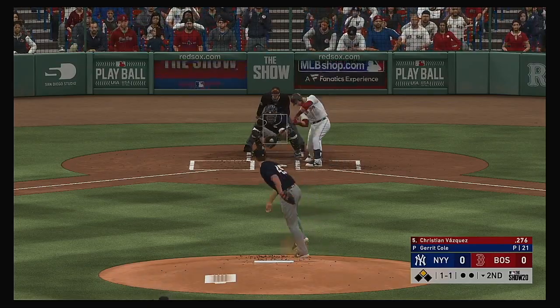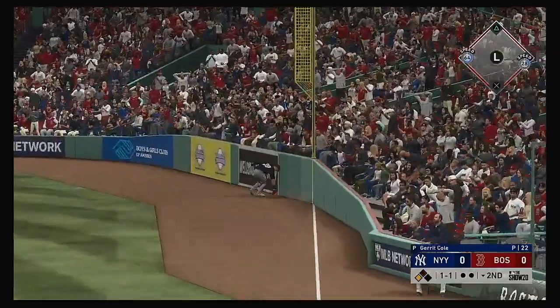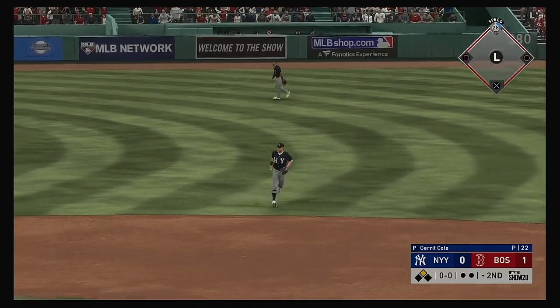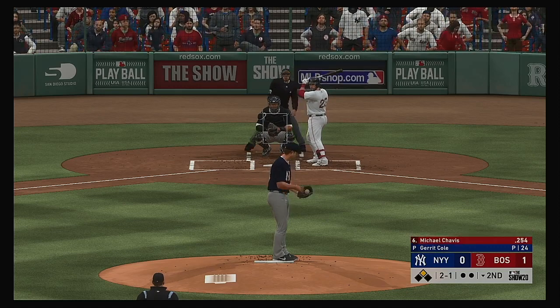So now to the plate, Christian Vasquez. Hit hard toward the right side. A leaping try, but it's out of his reach and into the outfield. In at second safely as they jump ahead with a run scoring on the play.